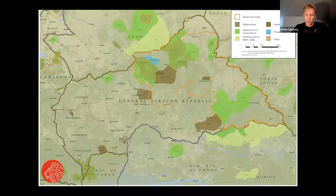Today, I'm going to speak to you more about Chinko, because African Parks have been there for a lot longer than WCS, and so they're much further down the line. Both projects are very important, but today I'm going to focus on the AP one. They're both LRF grantees as well, I might add.